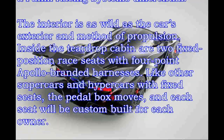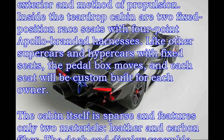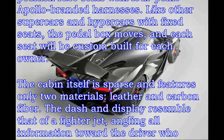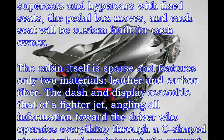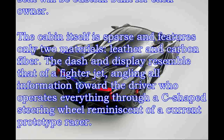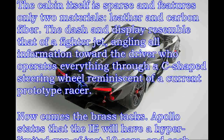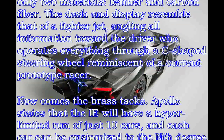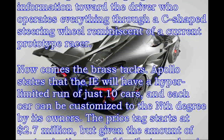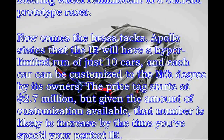The interior is as wild as the car's exterior and method of propulsion. Inside the teardrop cabin are 2 fixed-position race seats with 4-point Apollo-branded harnesses. Like other supercars and hypercars with fixed seats, the pedal box moves, and each seat will be custom-built for each owner. The cabin itself is sparse and features only 2 materials, leather and carbon fiber. The dash and display resemble that of a fighter jet, angling all information toward the driver who operates everything through a C-shaped steering wheel reminiscent of a current prototype racer.